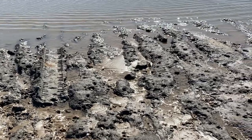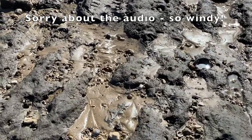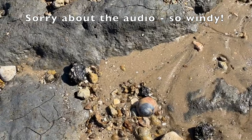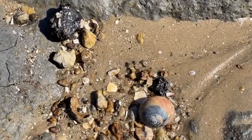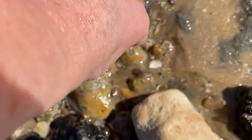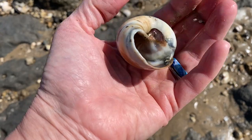So I just stopped to put my hair up and I looked down to my left. Look at this moon snail. Oh my gosh. Please be empty. Nobody home. That is incredible.